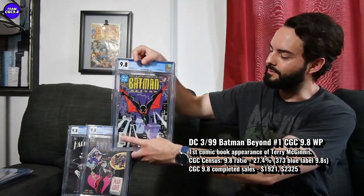I was about 14, 15 years old when the cartoon came out, and it was just one of those last cartoons that I still really loved as a kid. And it's got a big cult following of fans. A tough one in this Batman Beyond #1 first print in the UPC. A tough one to collect. So that's kind of why the prices are pretty high on that one. But hopefully you can get it closer to $1,700 if you want a Batman Beyond #1 in the first print, 9.8.